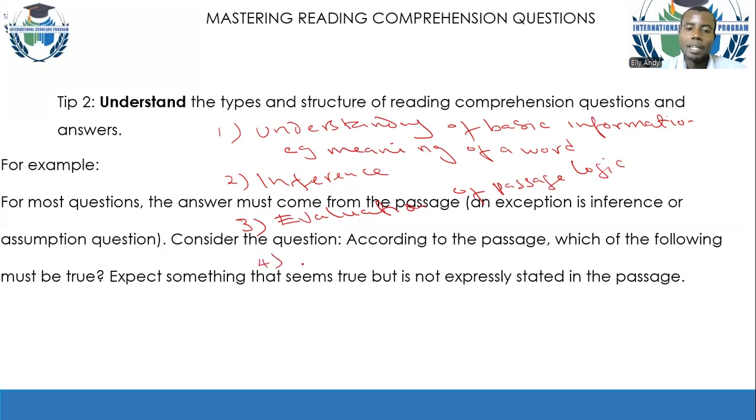Then, lastly, you may also find questions that test your understanding of passage organization. So for example, here, a question may require you to identify the use of a specific paragraph. For example, identify the use of the last or first paragraph.